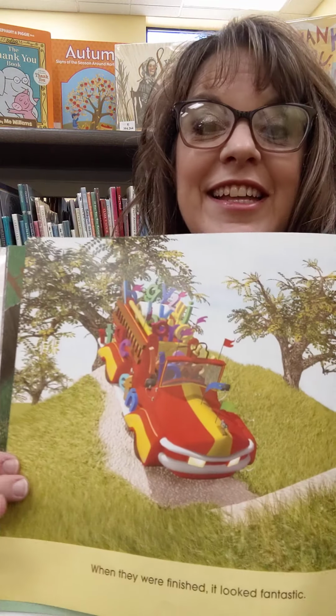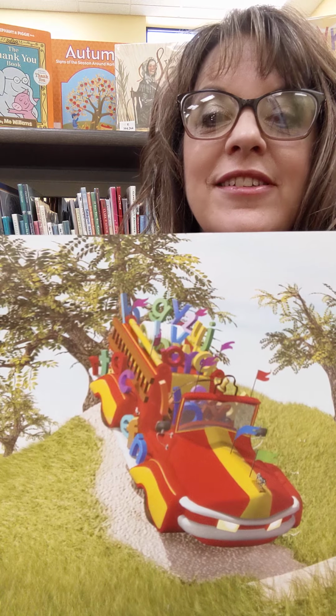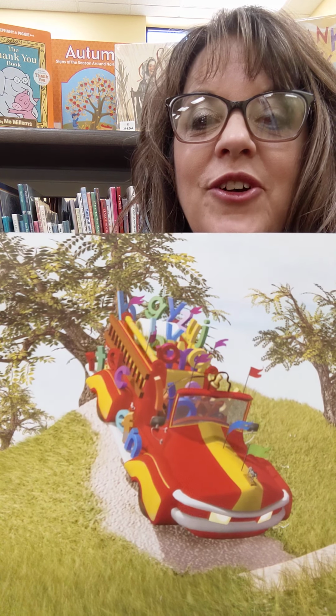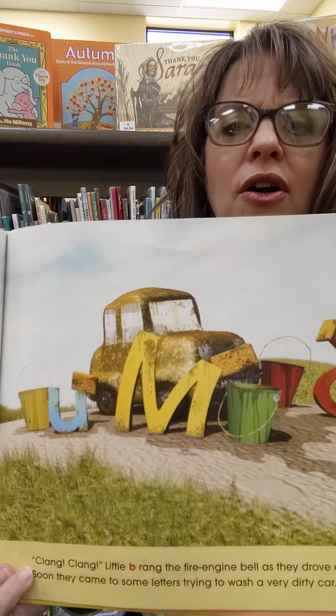When they were finished, it looked fantastic. Look what they did to that old truck. Look how great it looks. And all the little letters are all over it, aren't they? Clang, clang! Little B rang the fire engine bell as they drove away. Soon they came to some letters trying to wash a very dirty car.